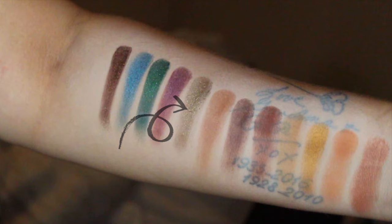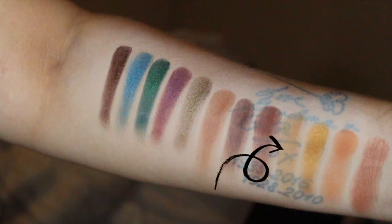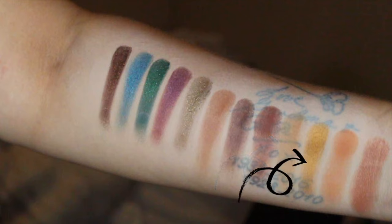Second row, it's Nala, King, Pride Rock, and African Clay. And then the third row is Safari Khaki, Simba, Wisdom, and Landscape. I'm looking at these colors in the light, and my eye instantly goes to Nala. And then it also instantly goes to Landscape.